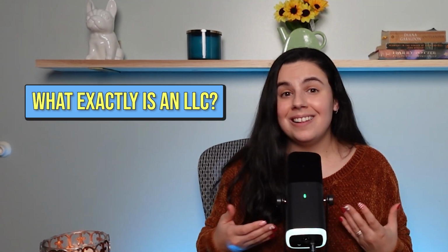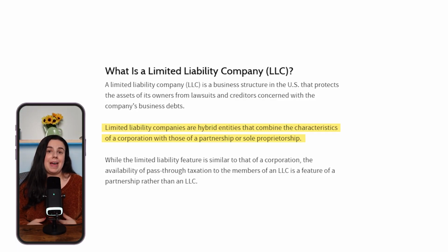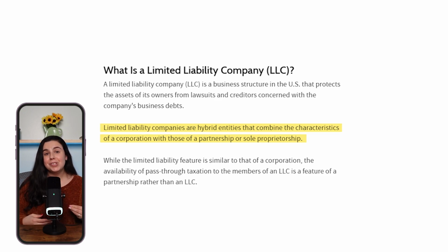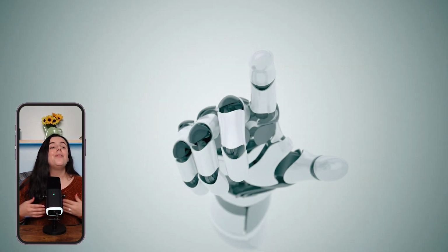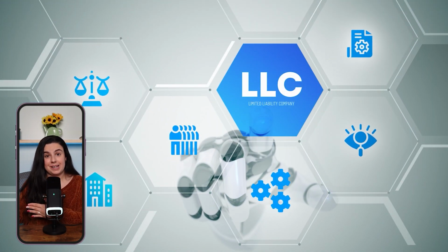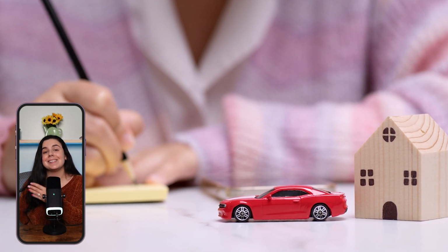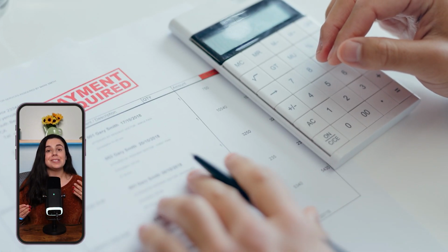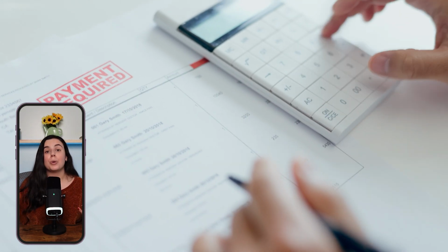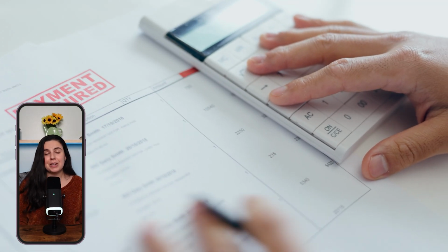That being said, what exactly is an LLC? A limited liability company, or LLC, is a type of business structure that is flexible, but also gives you liability protection. By forming an LLC, you form a separate legal entity for your business, meaning your personal assets are separate from your company's liabilities. So if your LLC runs into any legal problems or even debt, your personal assets should be out of the picture.